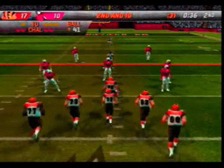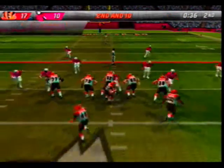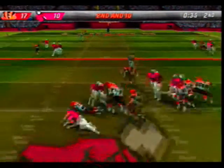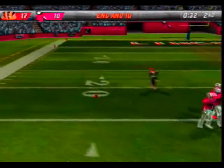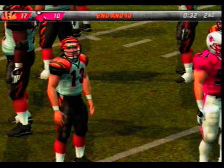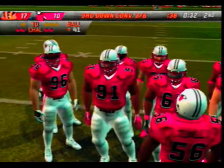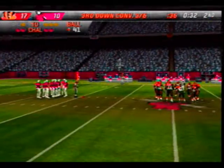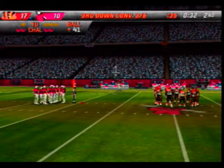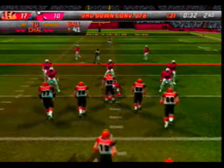Ball on the 41-yard line. Pressure coming. Throwing. Incomplete as the defender knocks it away. He needs to do a better job putting the pass in a spot where only his guy can get it. Those tip passes can turn into interceptions pretty easily. Number 81 was the one they were trying to get the ball to. Third and 10. Ball on the 41-yard line.